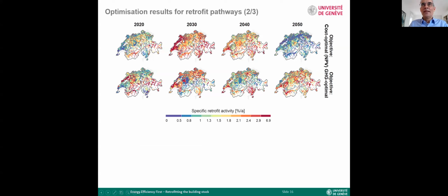There's much more red here, right? So at the beginning of the second decade, let's say, whereas for the greenhouse gas objective, it's more distributed. However, this is a bit deceiving because we don't see the total level of retrofitting, because the floor area is not visible here, right? So what I will show you later is, you could get the impression that there's more activity going on here than here, but this is not the case, as we'll see later on.